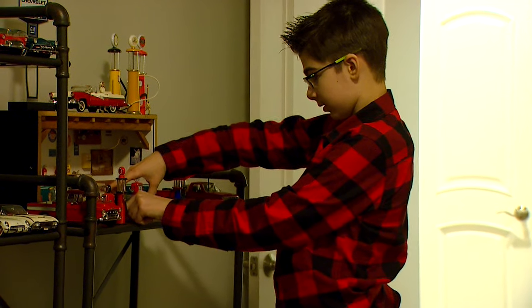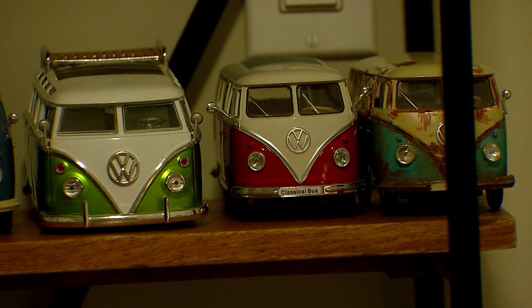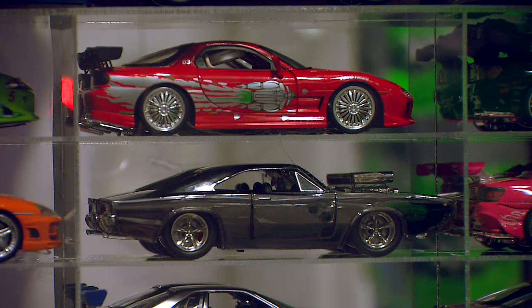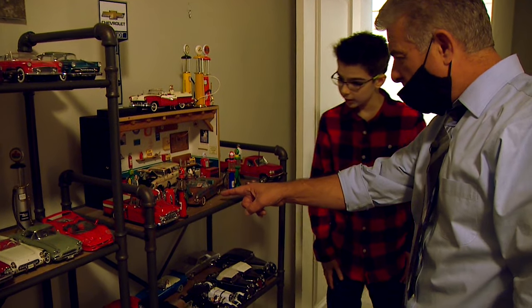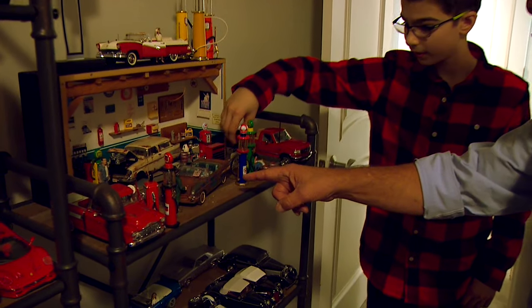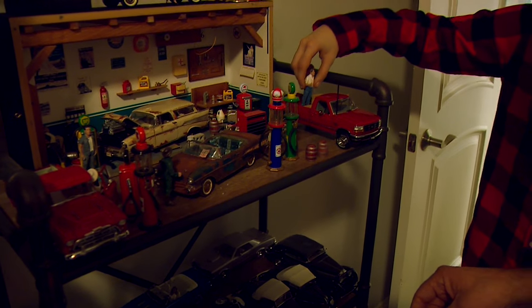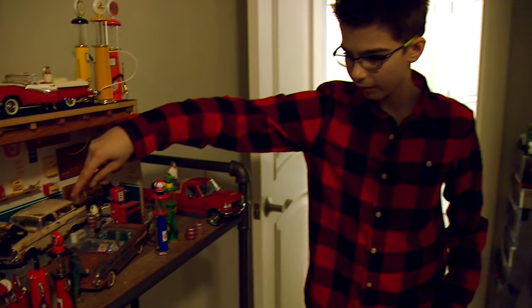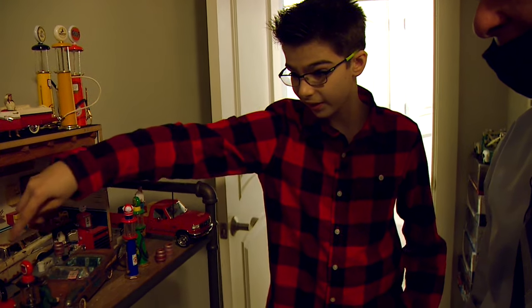His eye for detail is such that he can tell you the model and make of almost every car ever made. You see a car, I can name it. For real. What's that car? It's a Chevrolet Bel Air. What year? 1957. What's that car? The Chevrolet Nomad, which has the same 1957, and this is the same front end.